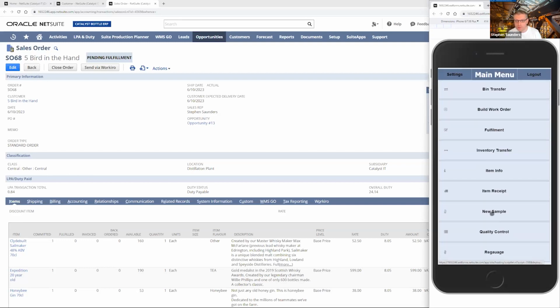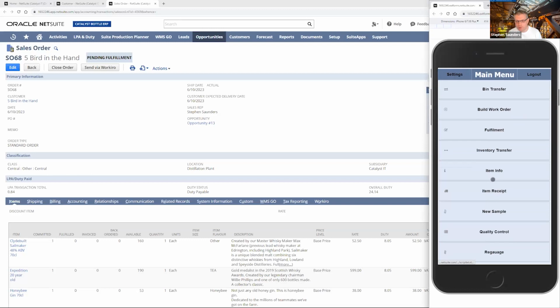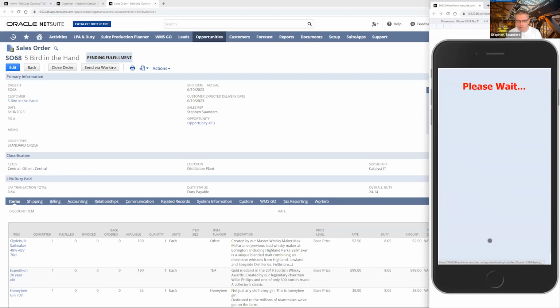I'm also able to do samples. So again, I can load a particular container where I want to take a sample from. I can then define the sample quantity that I'm doing, whether I've done any tests on it at that point, and complete a sample. And what that will effectively do is create a work order build record to reduce the stock of that container record and create a separate sample stock physical batch, which can then be sold or given away, etc., accordingly.